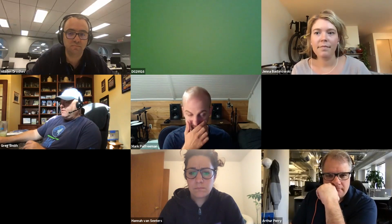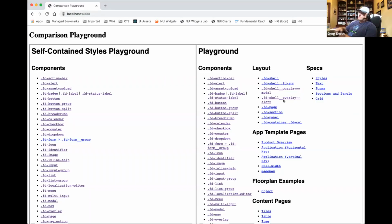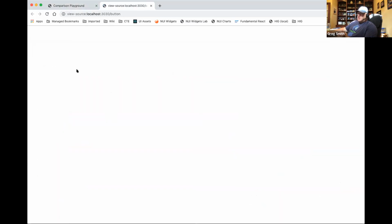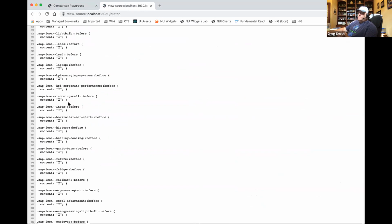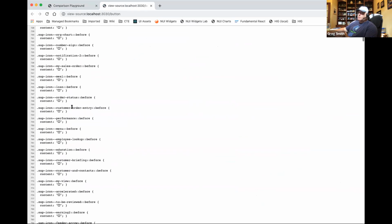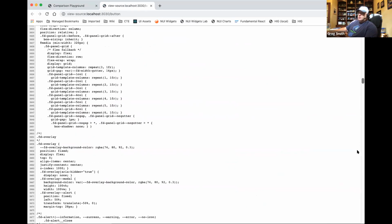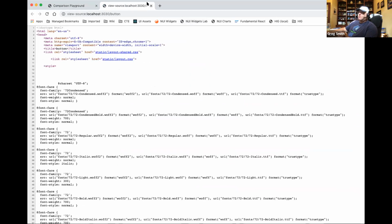So the biggest refactoring that we're doing in Fundamental Styles is something we're calling self-contained styling. Just a quick background on what that is. We've got a little playground here with side-by-side iframes where on one side, if we open up a page and look at the source, you can see we're actually loading all the styles for every single component, regardless of which page you're looking at. So this list will continue to go and go and go, and you'll see all the CSS that gets streamed into this playground page.